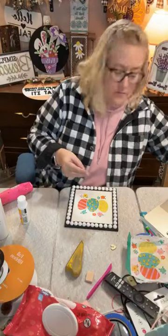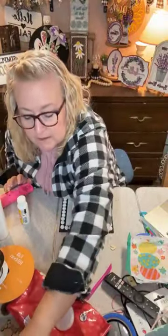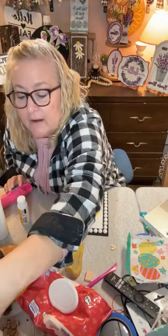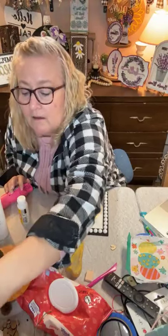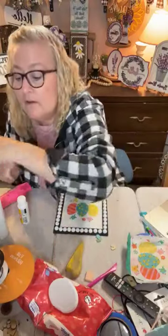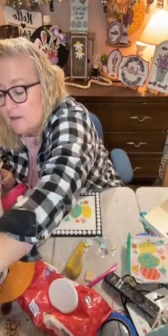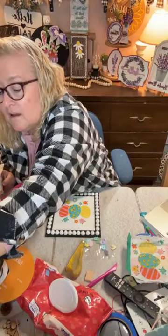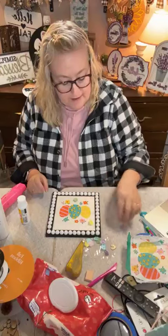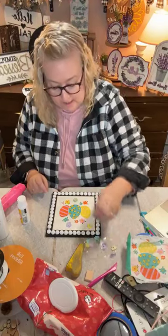We can add a couple of these. Oh, my glue gun's not on though. But we can add a couple more of these around. Let's see, we got some pink ones. Where are they? I've got a whole bag of them in here somewhere. Oh, where are they? I kind of see them. They're floating around in here. There they are. I guess I don't have a whole bunch of them left. Oh, there we go. But yeah, so I'm thinking we might add a few just kind of around, kind of carry those flowers out to the edge.